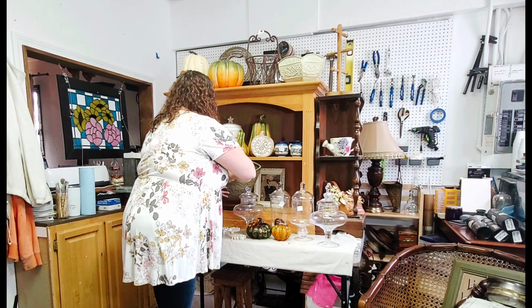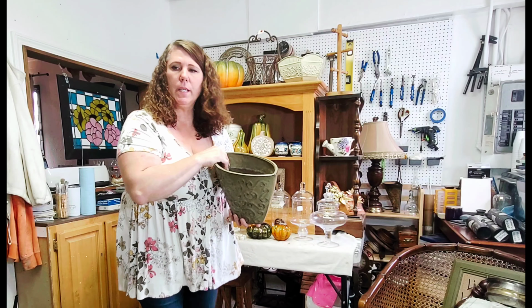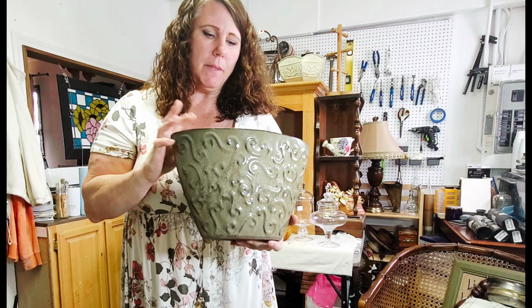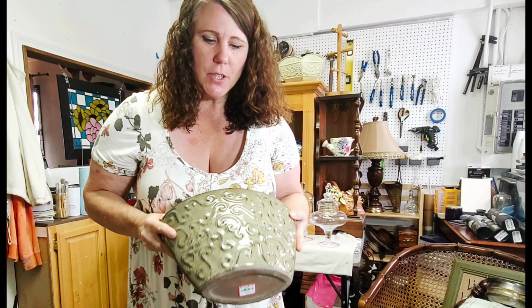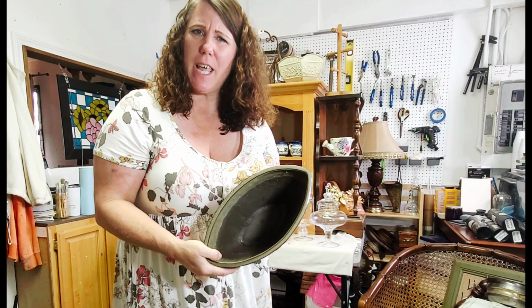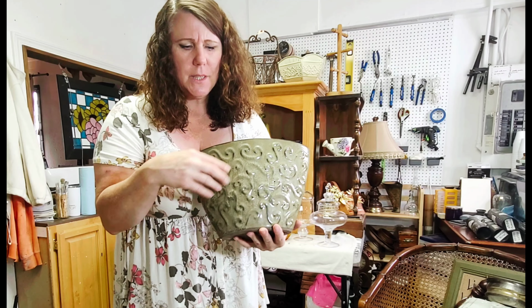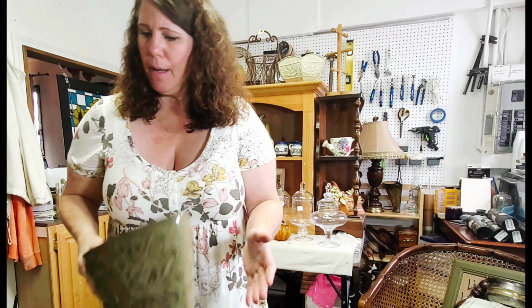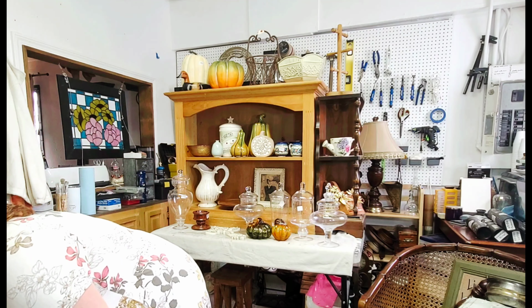Then it was like planter heaven at the one Goodwill. So I got those two and this one all at the same Goodwill. This one was $4.99. Just a really nice, kind of a different shape, which was kind of cool. Has this really pretty swirly pattern in it. Just a neat little planter. So I grabbed that.